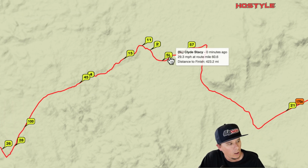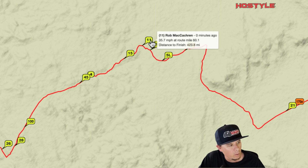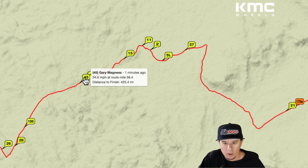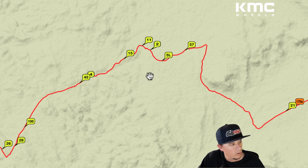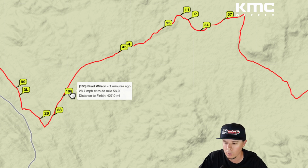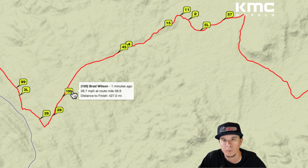We got Mike Palmer, Clyde Stacy, Tony Smiley, Rob McCachran, Billy Wilson, Justin Matney, and Gary Magnus. So we got those coming back here. Then the first one car, Brad Wilson, he's working his way up. He got through the bottlenecks without any problem. So Brad Wilson is definitely putting some time on his class since he had a clean run early.